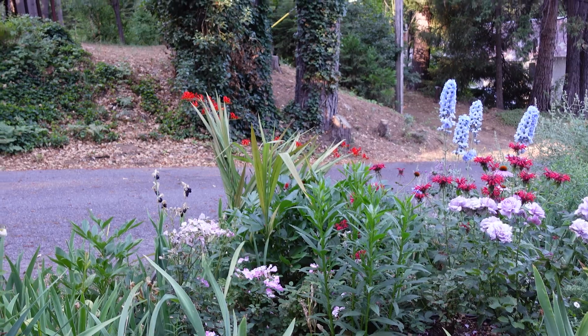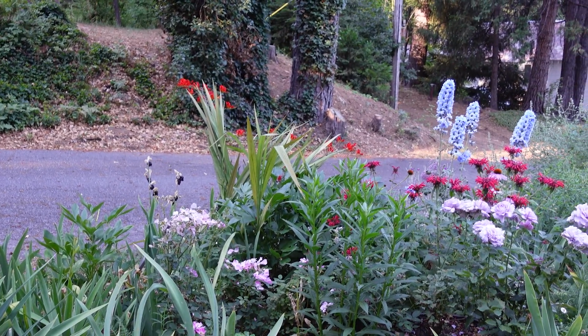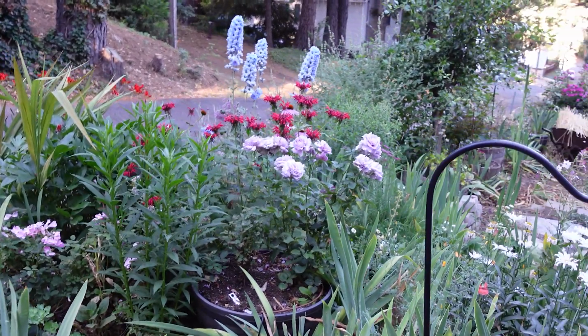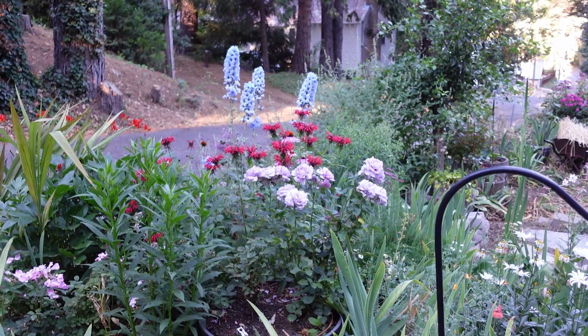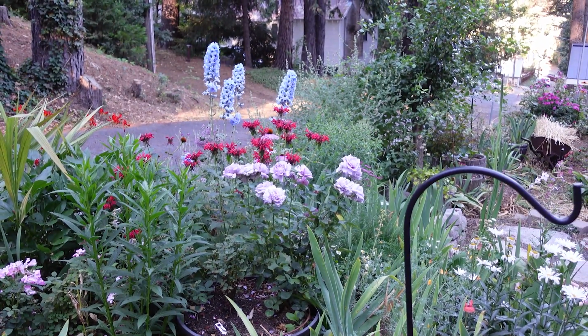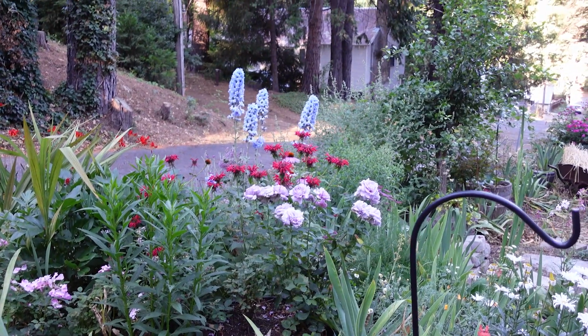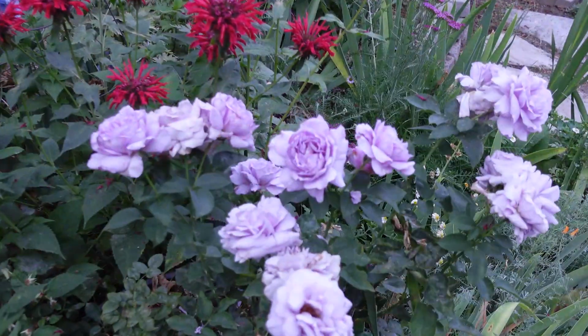And behind it, you can see more crocosmias. Those want to kind of lean out in the road, but they're so bright and beautiful. They catch the eye as you're coming up. Look at my Love Song Rose. Isn't that beautiful? Just full of lavender flowers. I just love that thing. And the Monarda behind it, and then blue delphiniums. Just beautiful.